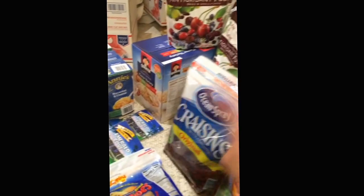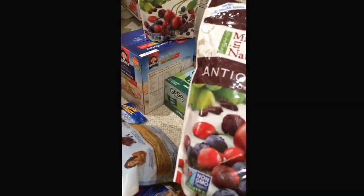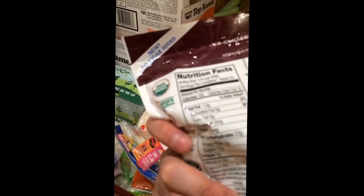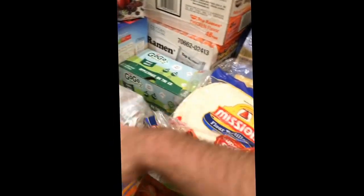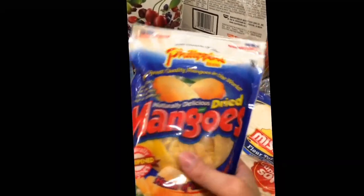Craisins, these are dried cranberries. I have this mix of, it looks like it's blueberries, cherries, all kinds of good stuff. Gluten-free, 30 grams, 100 calories, so not the best thing in the world. But again, this is going to give you a little bit of variety. These are just some dried mango. It's pretty good. Some fiber.